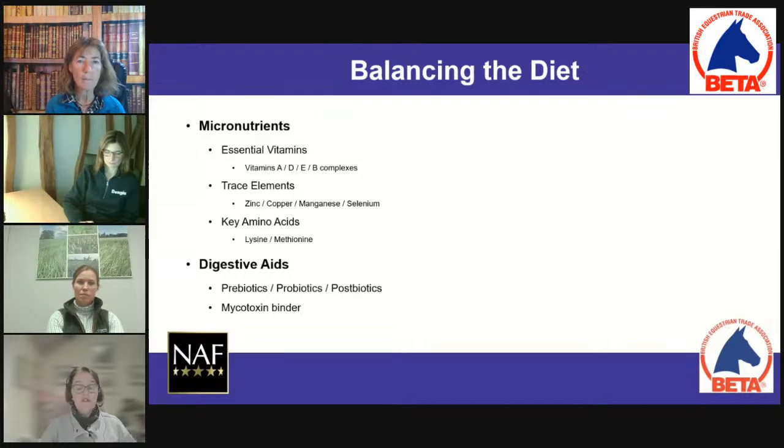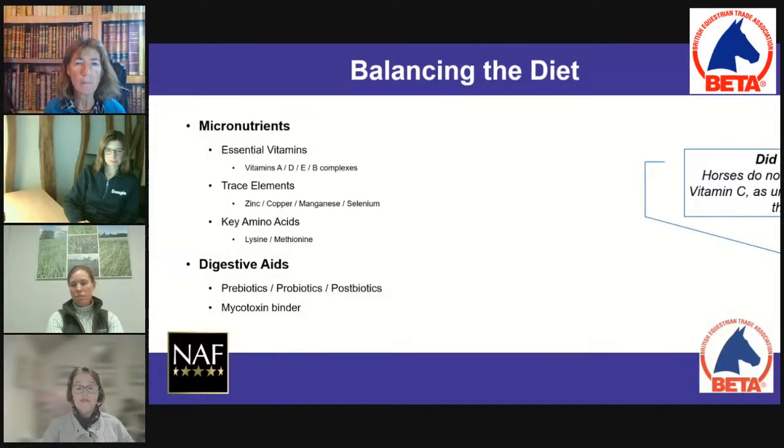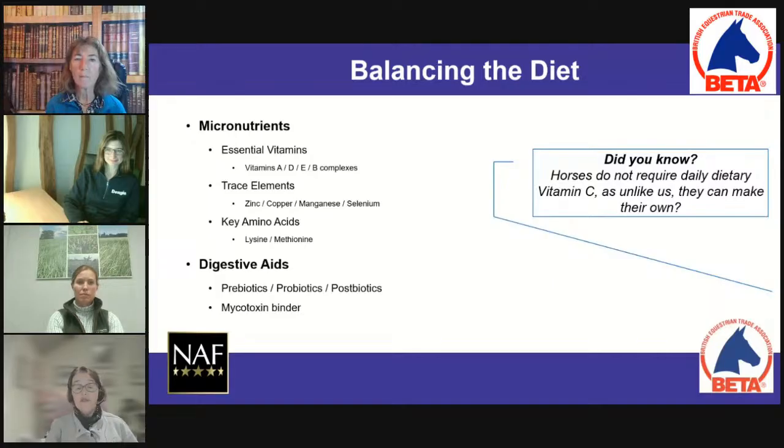And just while we're on those micronutrients, you may have noticed there's one missing from the essential vitamins, that's vitamin C. Did you know that horses don't actually require vitamin C? People have lost, us as humans, many millions of years ago, we lost our genetic ability to manufacture vitamin C, but horses can. So they're not the same as us. They can manufacture vitamin C from their own intake. So on a daily basis, they don't require it. We do have an increased requirement for vitamin C if you've got a stress condition, horses with increased needs, but that's not what we're talking about here.